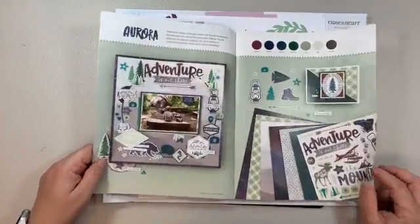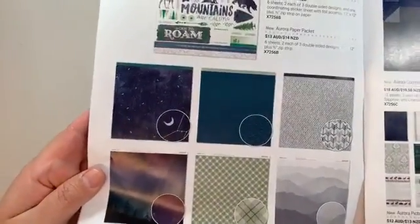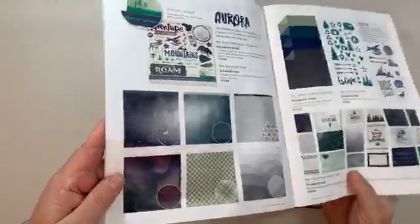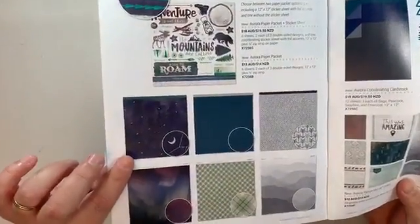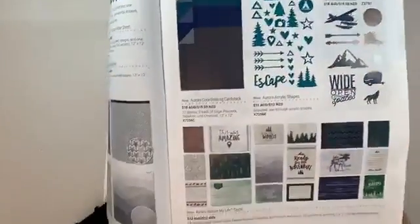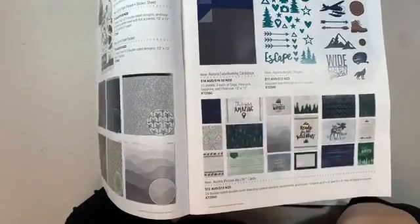Okay, so our first one is quite outdoorsy. It's called Aurora. If you have a look, hopefully you can see that. It's got like the northern lights. It's got cloud, mountains. It's got just some nice blokey greenish textures, papers. It's got a galaxy paper, which is cool. It's got some acrylic shapes. I'm going to be showing some layouts and cards using this in the coming weeks. So I'm going to do the collection of layouts that they sent us for the launch event.